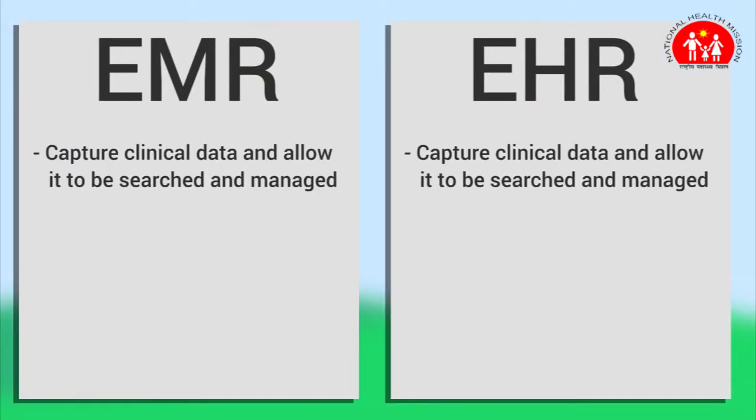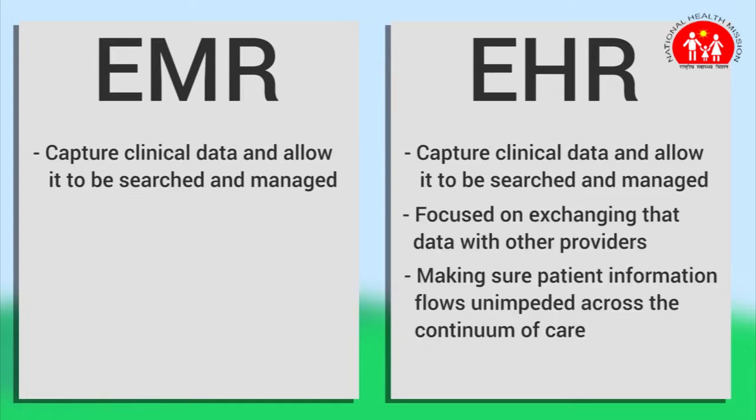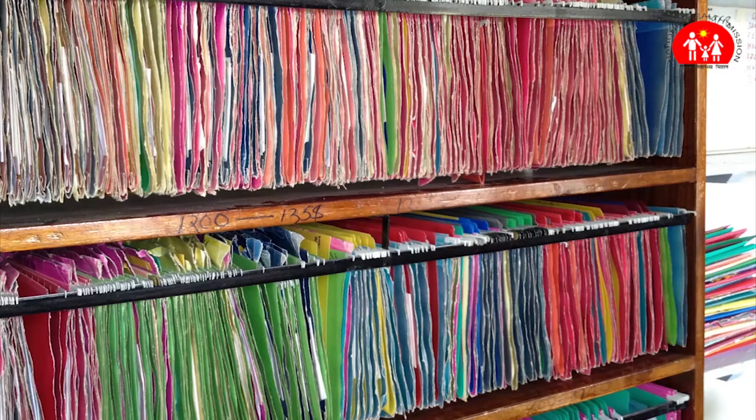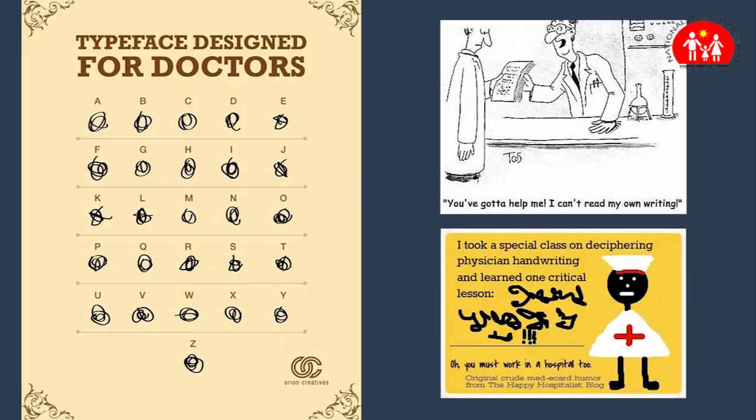They both capture clinical data and allow it to be searched and managed. But an EHR takes it a step further and is focusing on exchanging that data with other providers, making sure patient information flows unimpeded across the continuum of care. To fully consider the benefits of electronic medical or health records, one must consider the system they replaced: paper records. If nothing else, physicians' handwriting is so notoriously bad that it has become a pop culture phenomenon.